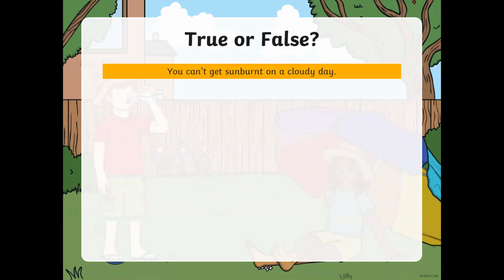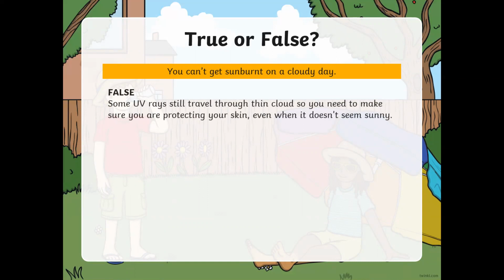Okay, so true or false? Okay, so you can't get sunburned on a cloudy day. Is that true or false? It's false, because remember, some UV rays still travel through the thin cloud. So you need to make sure you're protecting your skin, even when it doesn't seem sunny.